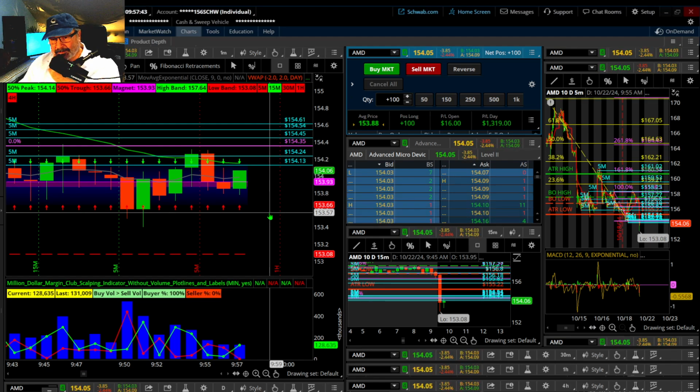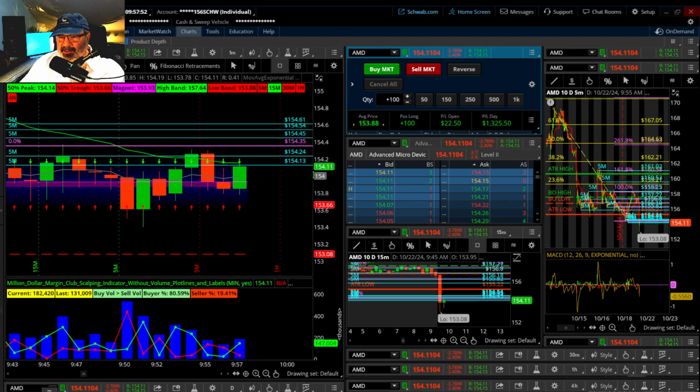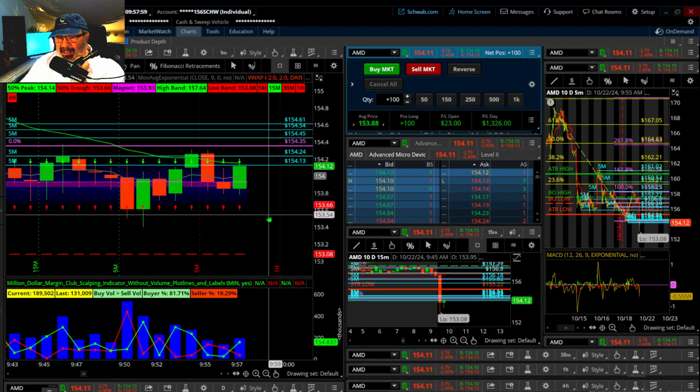So we already have a decent trade. There we go. That's a $30 trade right there, guys. So that is not bad. Let's see if it can get right up by the fib again before we reverse. Now you'll see me reverse. That's an advanced way to trade.